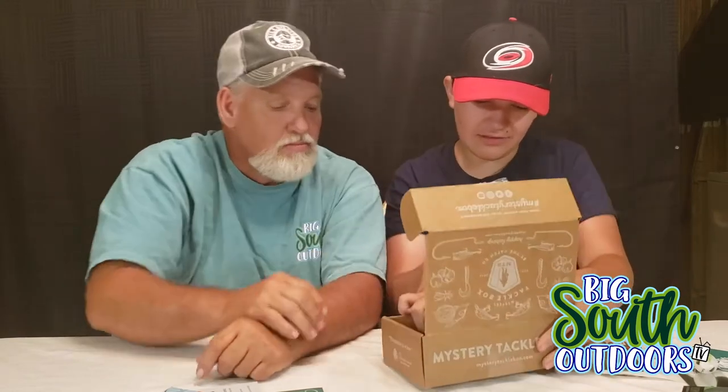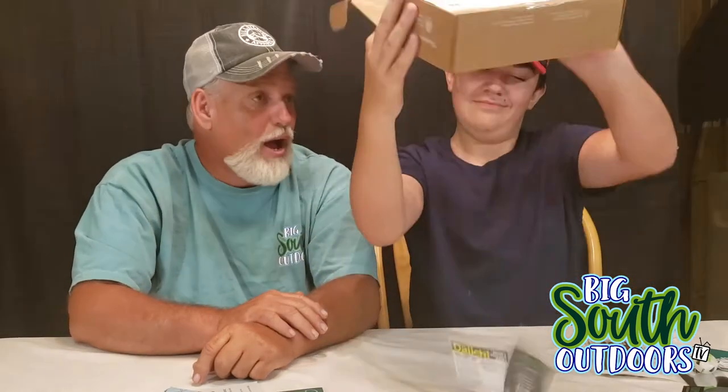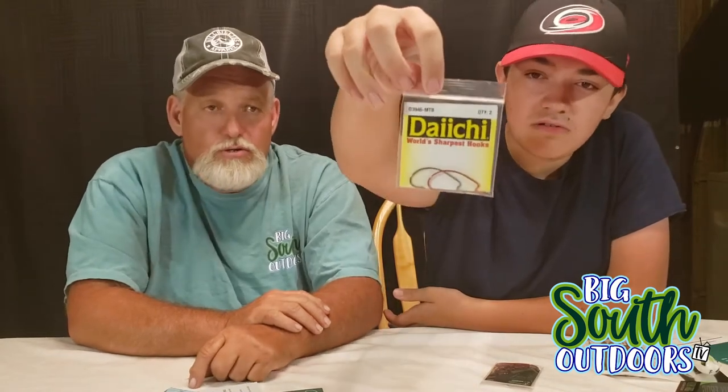Oh, I got it. It was on its way out. Okay, we'll talk about these. Okay, this is the Daiichi Extra Wide Gap Hooks. The world's sharpest hooks. They look like worm hooks. Those are some of my favorite hooks. The wide gap. I love wide gap hooks.